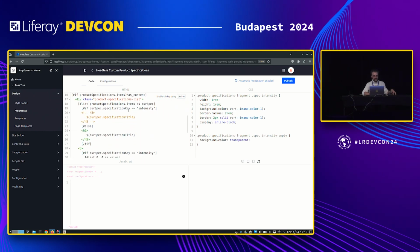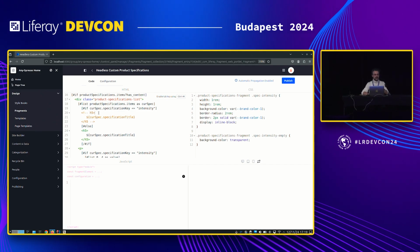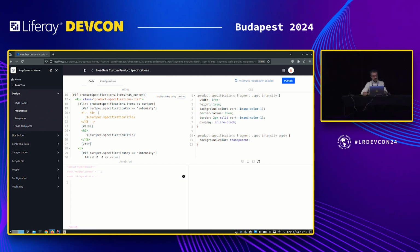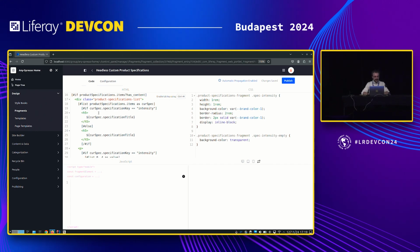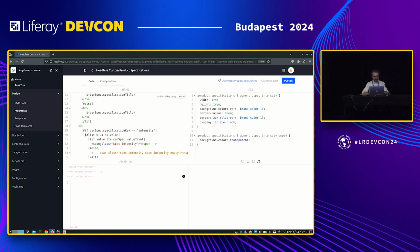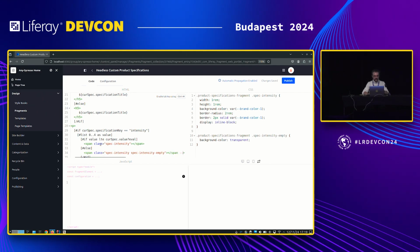For product specifications, here we already have some dummy code that says, for example, that if we encounter a specification called intensity, specified in the product configuration itself, we can handle it in a separate way. And this is easy peasy, by adding a little bit of CSS classes that we can, of course, handle through CSS specifically.